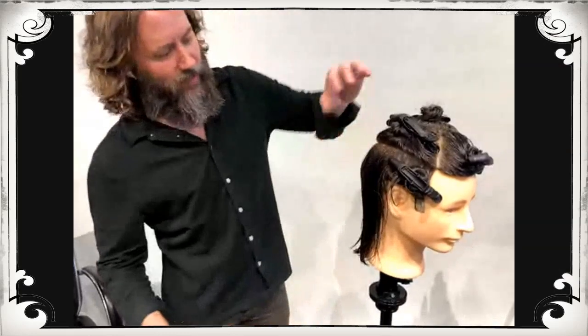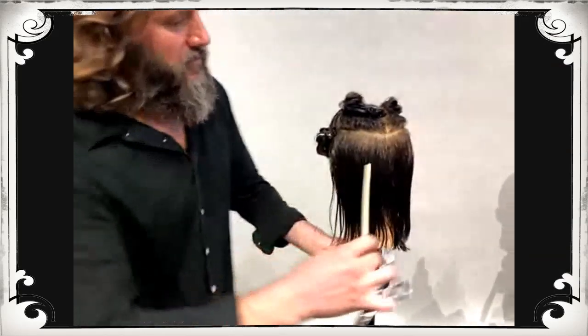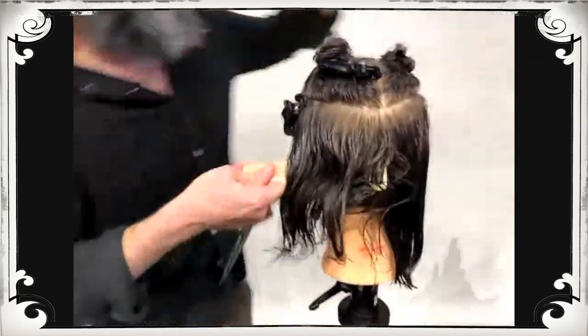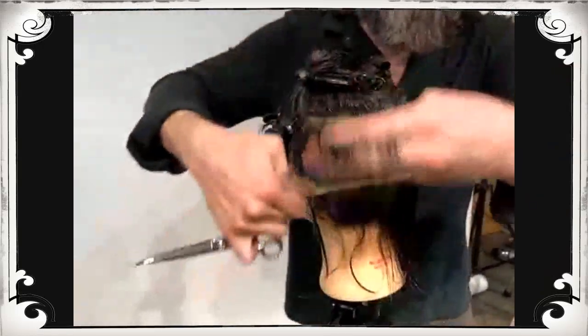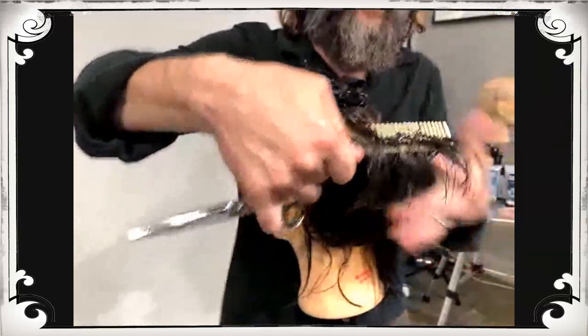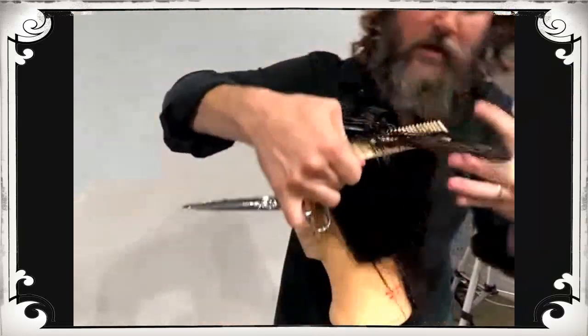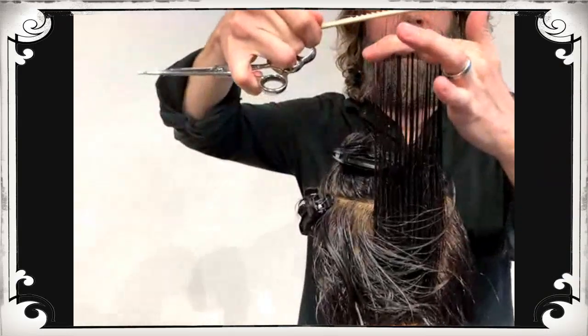So I got my baseline in there. Now I'm gonna do the other side. So hopefully I can comb it from this way and I'll cut it from the back so you guys can see it a little bit easier. And I've got two guides now. I got my length from the bottom and I got my baseline from the other side of section 4. I'll comb this straight up. There's my guide.